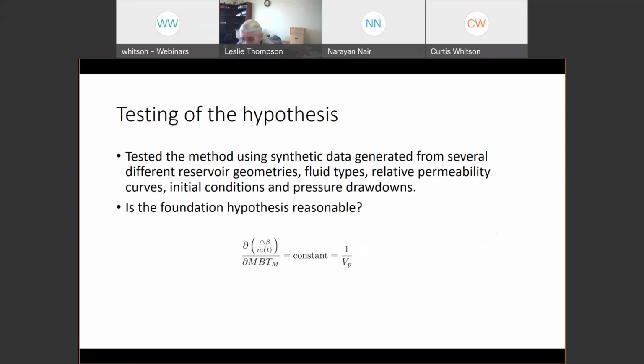So to test the hypothesis, what we did is we created a suite of different reservoir simulation cases. We chose 4 different reservoir geometries as kind of representing what we thought we would have in our fields or something similar. We used 3 different fluid types, and those fluid types represented types of fluids that we saw in our reservoirs. So they were lean gas condensate, rich gas condensate, volatile oil. Later on, we tested with black oils as well. We tested with 2 different relative permeability curve sets and initial conditions above and below the bubble point. And we used pressure drawdowns similar to what we would observe in the field. So nothing was run at constant rate or constant pressure. Everything was run with what we thought were more realistic pressure drawdowns.